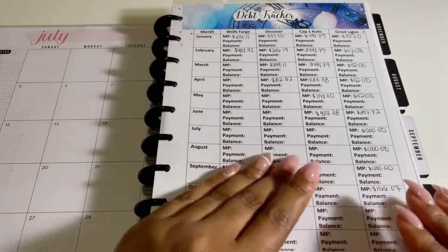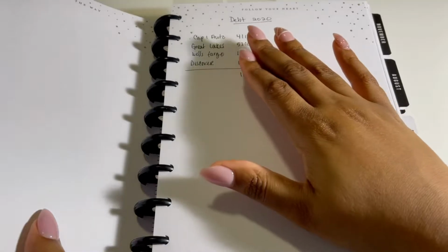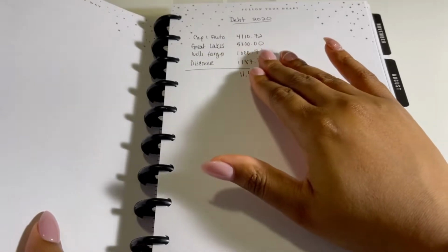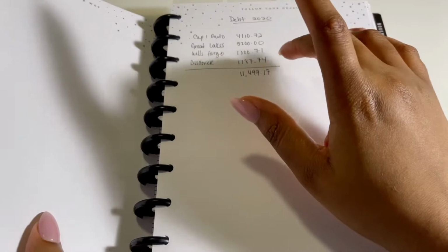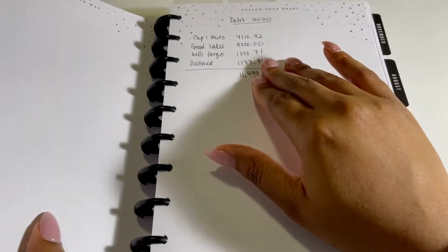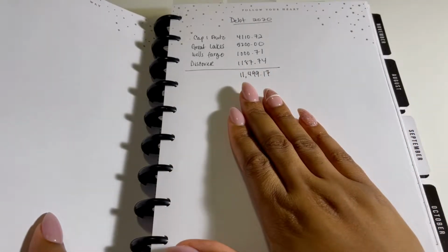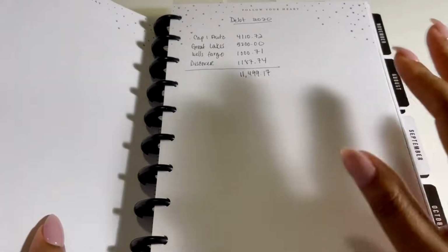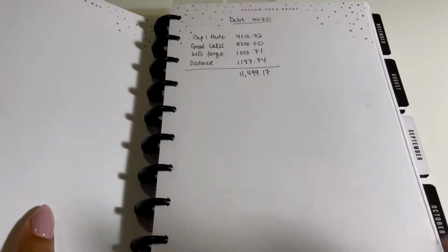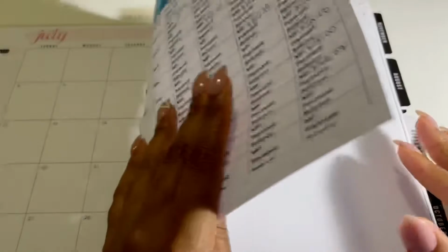So my Wells Fargo card, I have the amounts here. Going into January 2021, I had my Capital One Auto at 4110.72, my Great Lakes at 5200. Now that is on pause until October of 2021. And then my Wells Fargo, I had 1,071 and some cents on there. And then for Discover, I had 1187.74, which made my total amount of debt $11,499.17, which of course is a little skewed because, like I said, I do have two other cards now that have debt on them. You'll see me doing some different things with it over the next couple of months, but it's not going to be considered part of my debt snowball.